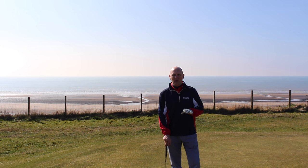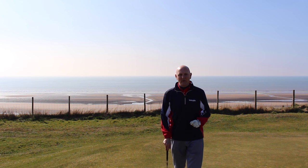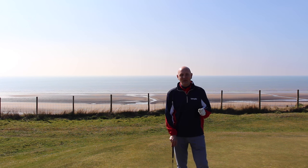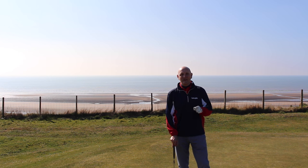Condition of the course throughout was absolutely bone dry. Greens in superb condition. We're in third week of March. We've had some horrendous weather over the last few weeks and it's still been in fantastic condition. So I would encourage anybody, especially lovers of links golf, get yourself to Seascale because you will absolutely thoroughly enjoy every minute of it.